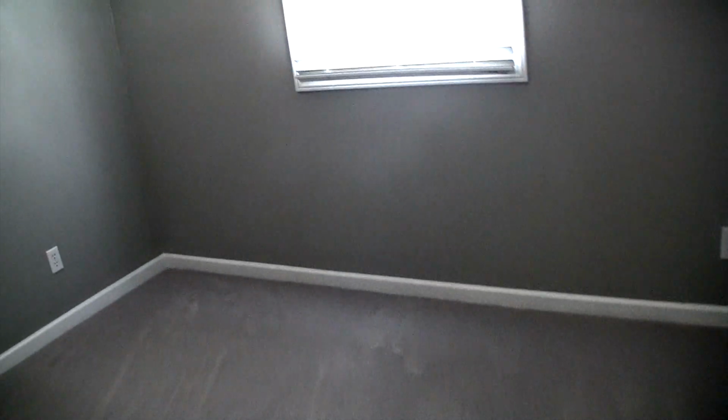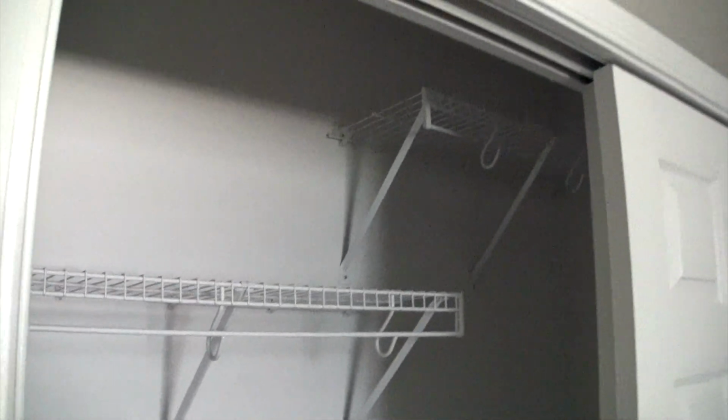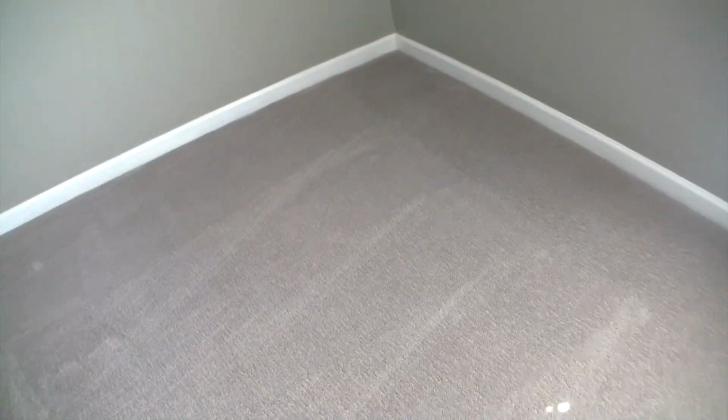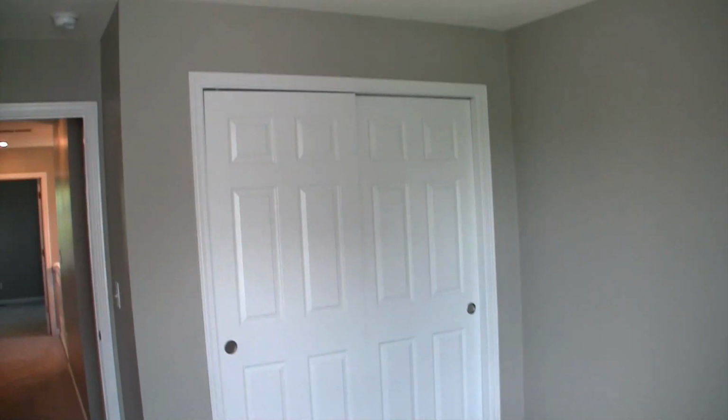This is bedroom number 3. I like this one a lot. It reminds me of a church because it comes up to this point. Next couple bedrooms have double closets with nice shelving units. This is bedroom number 2. I think it's the smallest of the bedrooms, but it's still a reasonably good size. It's also got the double closet.